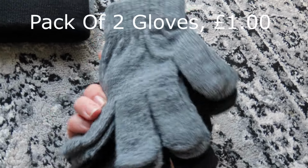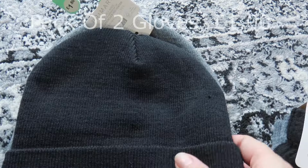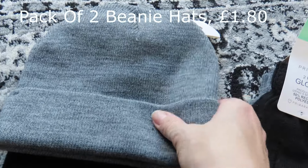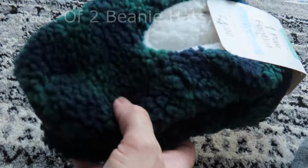And I also picked up a couple of extra pairs of gloves because he's always losing gloves at school. So I figured that a couple of extra pairs would never go amiss. They always come in handy.